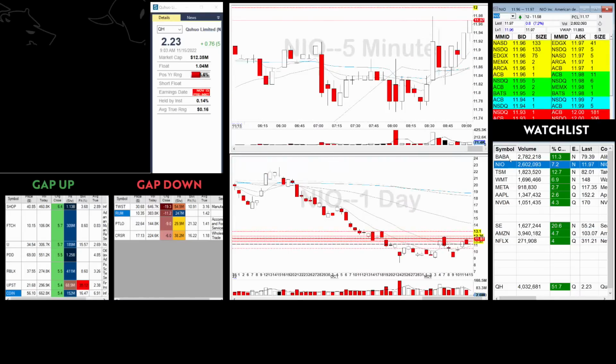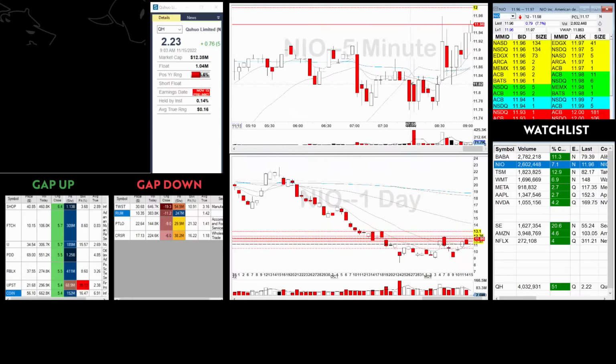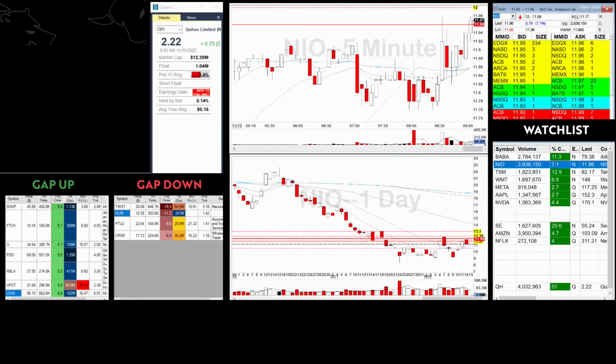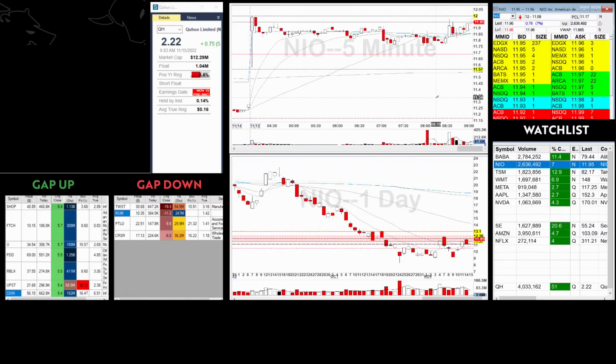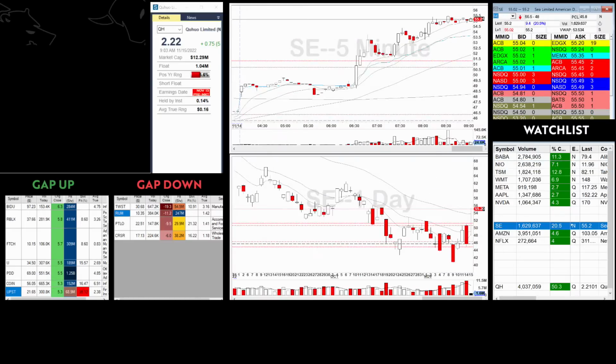Maybe if you don't like the Chinese tickers like NIO, which is starting to push higher here towards the highs of the pre-market. BABA as well did push up, sold off a little bit here, but NIO looks like it wants to break out here from 12. If you don't like these, you can move up an Amazon or an SE today. I think those look pretty interesting.